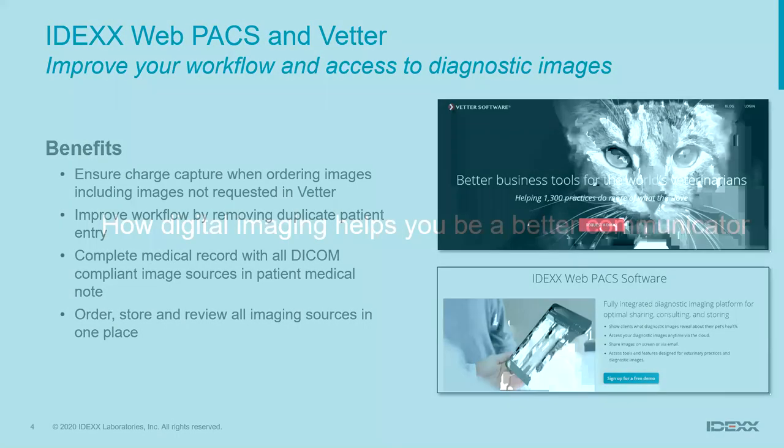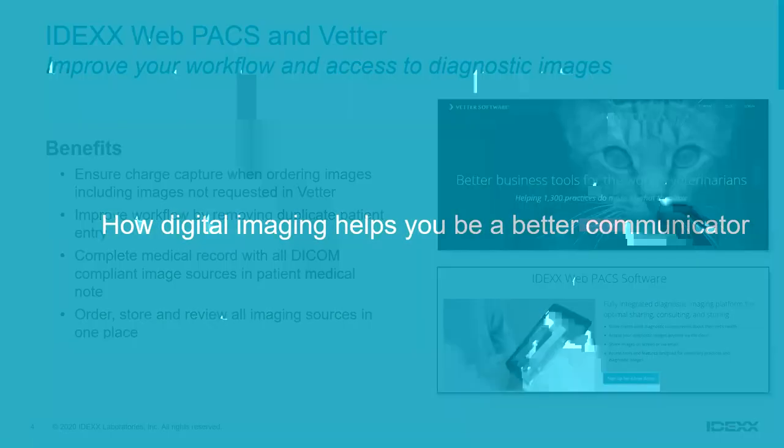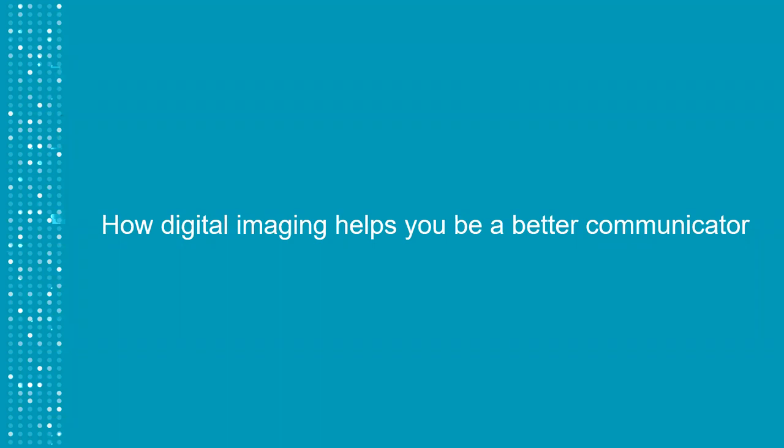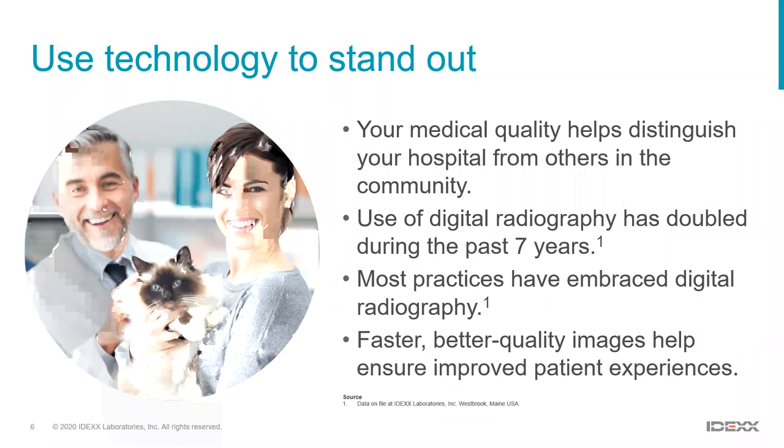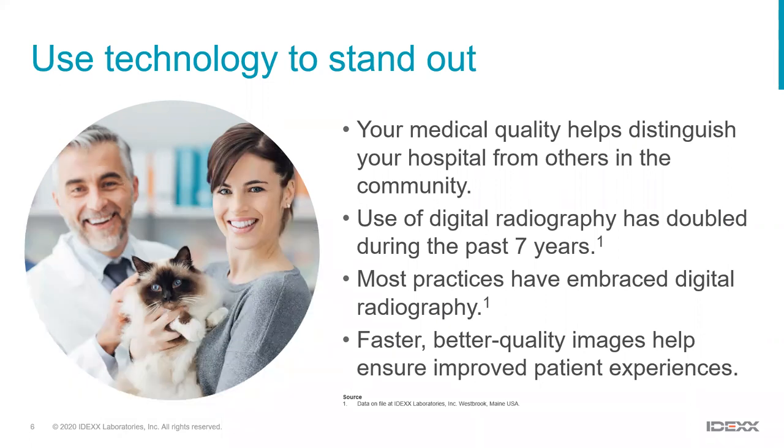So I wanted to talk a little bit about using these imaging modalities to be a better communicator. And again, kind of thinking about this in a visual sort of way, we know that a picture is worth a thousand words. So we want to help partner with you guys to use the technology that you've already invested in to stand out. So whether you're an early adopter of diagnostic imaging, or you've recently jumped into a DR system or updated your ultrasound machine, we all know that digital radiography and digital imaging brings technician time savings, and it can help improve patient care.